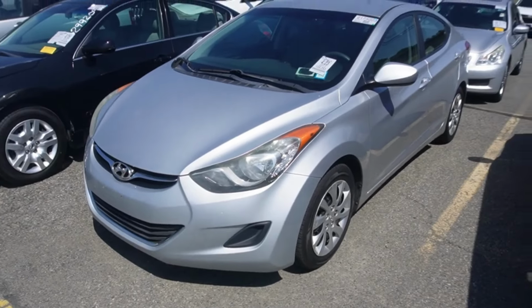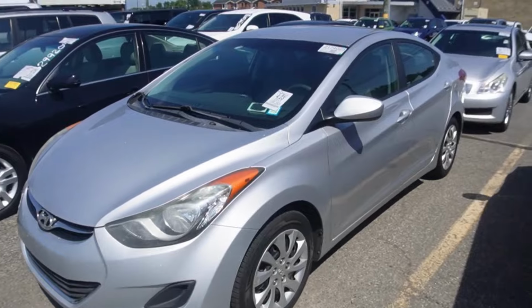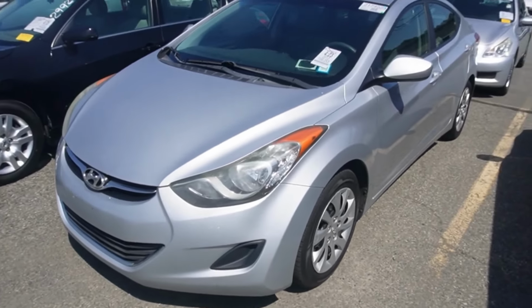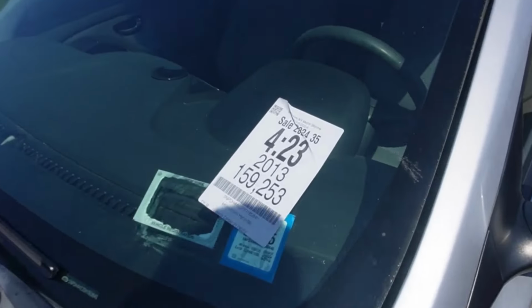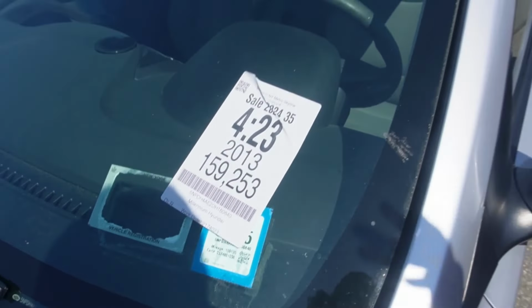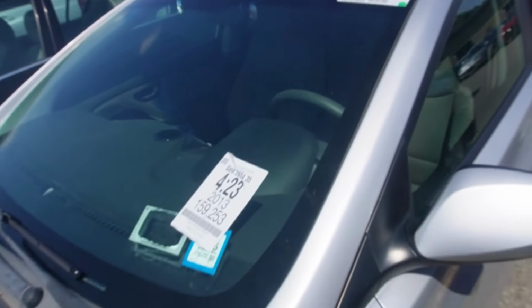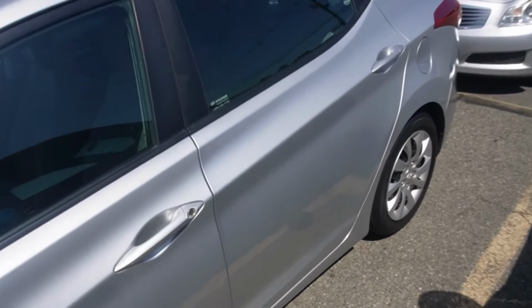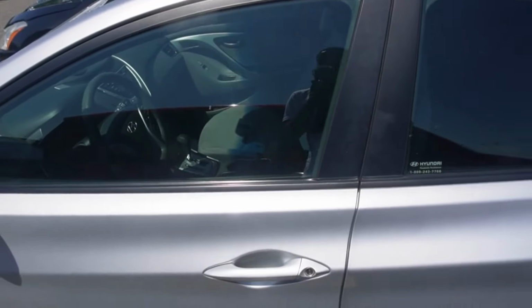But all right, so now I'm gonna give you a good formula to use to know exactly how much to bid on each car. So we're gonna use this car as an example. This is a 2013 Hyundai, I believe it's an Elantra. Not exactly sure, pretty sure it's an Elantra, but it is what it is. Let's say everything was all good with the car after I checked it out. Now I'm gonna go into seeing exactly how much the car sells for before anything else.